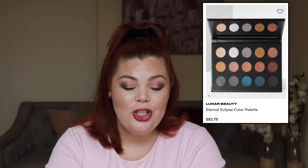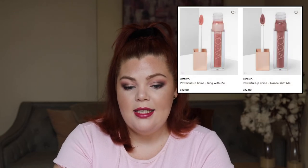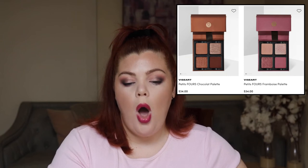From Luna Beauty, we have the Eternal Eclipse Color Palette, $83.75. And the whole collection is actually at Glam Raider, which I'm going to mention later if you want to support Australian business first. So Weva has these beautiful, powerful lip shines. There's a lot of colors, but here we have Explore With Me, Laugh With Me, Sing With Me, and Dance With Me. And then lastly from Viseart, we have all these really cute Petite Four palettes. So this one is in Praline and Lila's, they're all $34 each. And then Chocolat and Framboise.